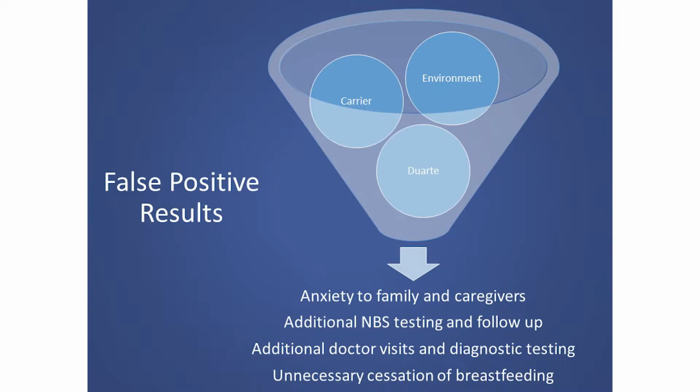It could simply be a repeat sent back to the laboratory, but that child has to go to the pediatrician and have a heel stick done again. The additional doctor visits and diagnostic testing. So there's a cost to that, and beyond monetary costs, parents have to take days off from work, doctors having to argue with insurance for doing diagnostic follow-up. And then finally, the unnecessary cessation of potentially breastfeeding.